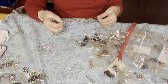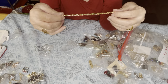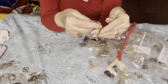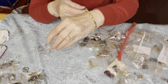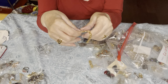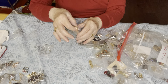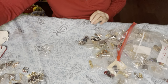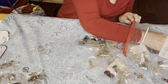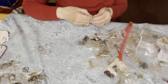Oh, this is gorgeous. I'm going to have a hard time with this lot. I want to keep half of it, which I can't. That is gorgeous. Look at that. I may keep that one. I usually allow myself at least 2 pieces. I don't really need any of it, but you know, I can't resist.